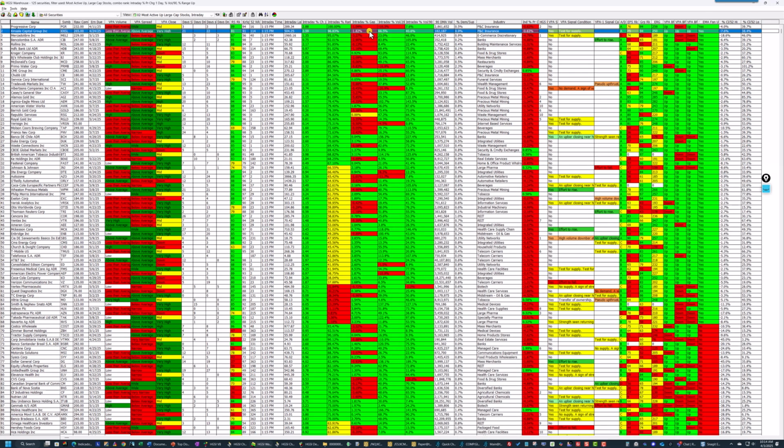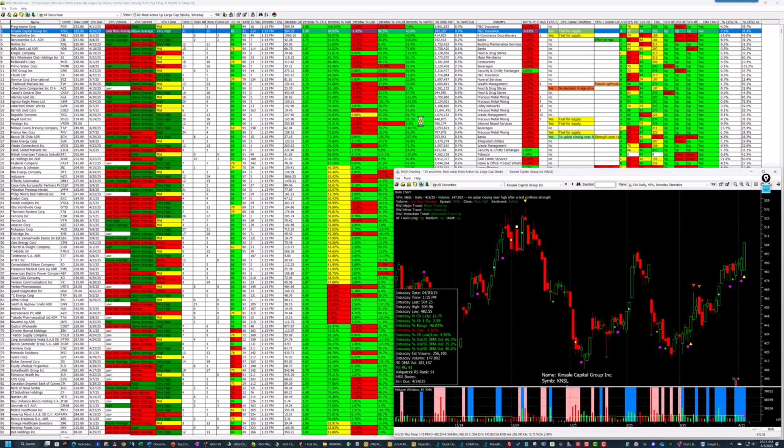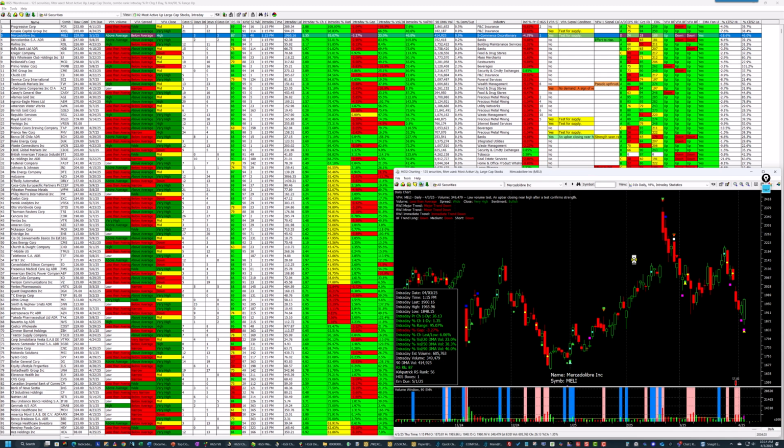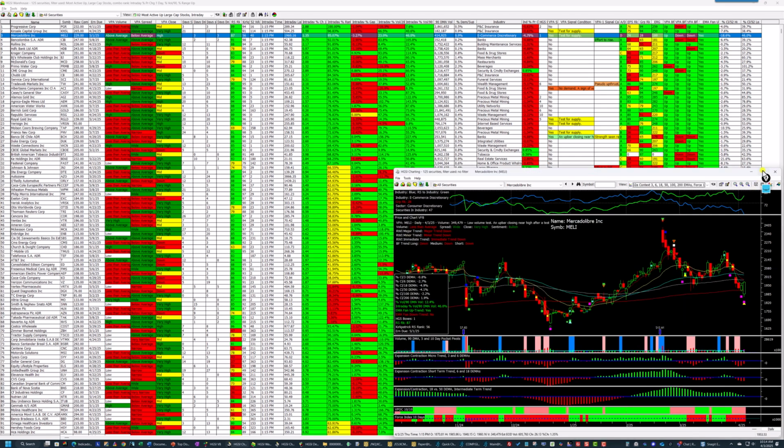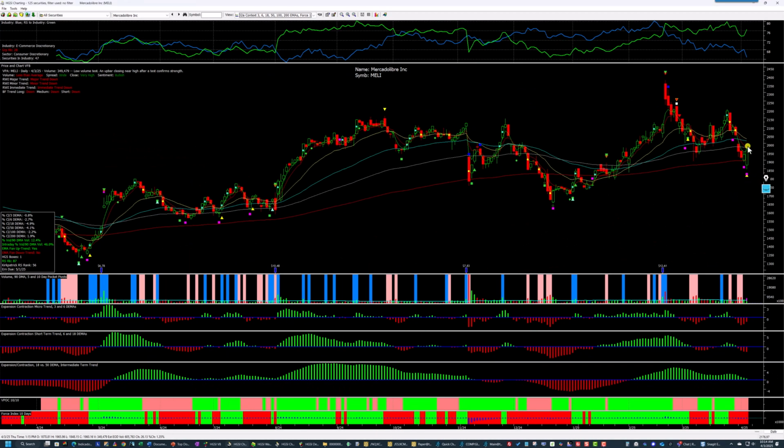And what's next? Kinsale Capital Group. Nice VPA flags here. Expensive stock, but trading at the top of its range. Here, this fan is evidently still up on this. Let's just drop down and confirm that with a contextual chart. Yes, the fan is still in place.